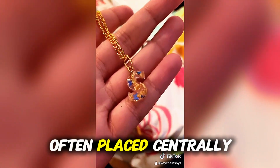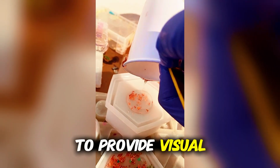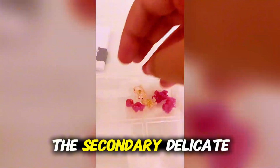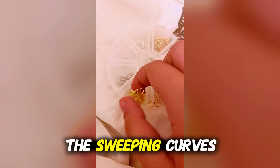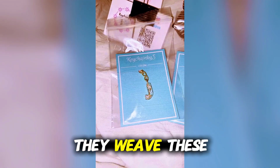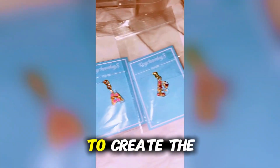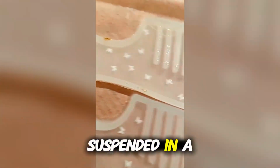Structurally, it is often placed centrally or anchored slightly lower in the geometric frame to provide visual weight and stability to the piece. Once that anchor is established, the artist utilizes the secondary, delicate botanicals, like the slender stalks of lavender, the sweeping curves of eucalyptus leaves, the airy sprigs of baby's breath. They weave these elements upward and outward from the hero flower, intentionally utilizing the negative space of the clear resin to create the illusion of a sprawling, weightless botanical garden suspended in a void.